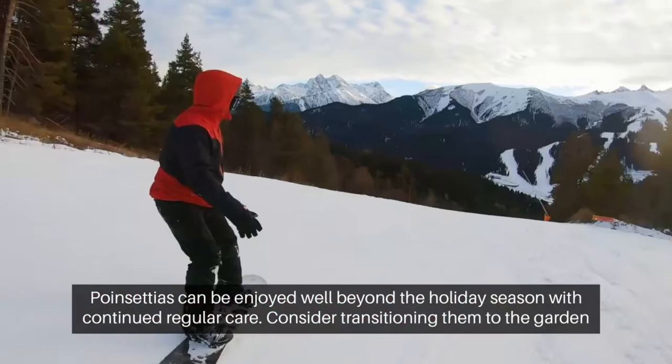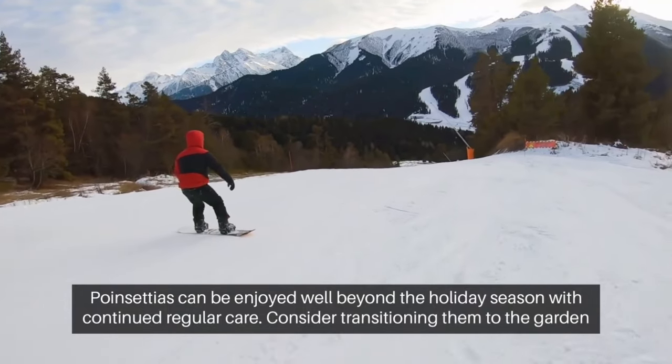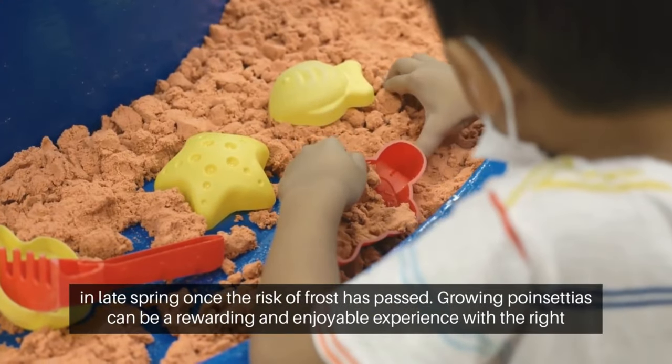Post-holiday care. Poinsettias can be enjoyed well beyond the holiday season. Continue regular care and consider transitioning them to the garden in late spring, once the risk of frost has passed.